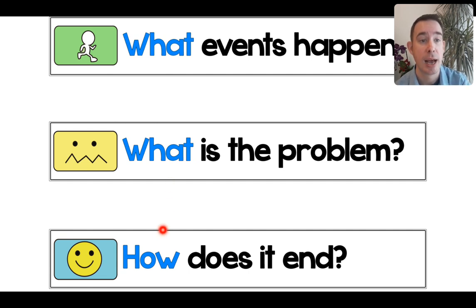At the end, how does it end? We call that the resolution. How does the story end? Well, I think they found each other by sending each other postcards, and then they were together at last.